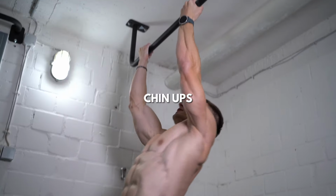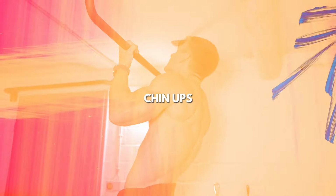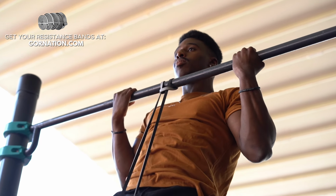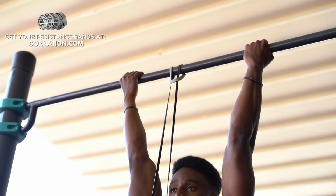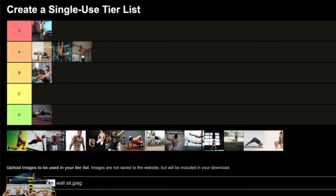Now we have chin-ups. Chin-ups are one of the best exercises for biceps when it comes to calisthenics, but probably when it comes to the gym as well, because you are really putting a full range of motion on your biceps. You're also strengthening your grip. And of course, if you cannot do a chin-up, you can also do it with a band, or if a chin-up is too easy for you, you can also give yourself some weights and put them onto yourself. So definitely A tier.